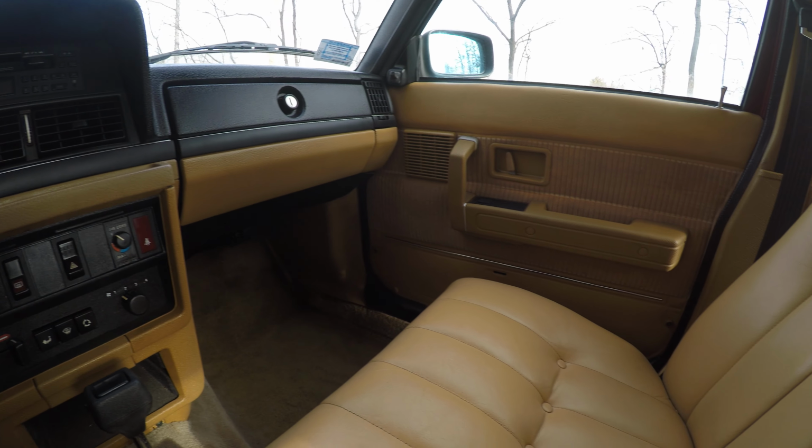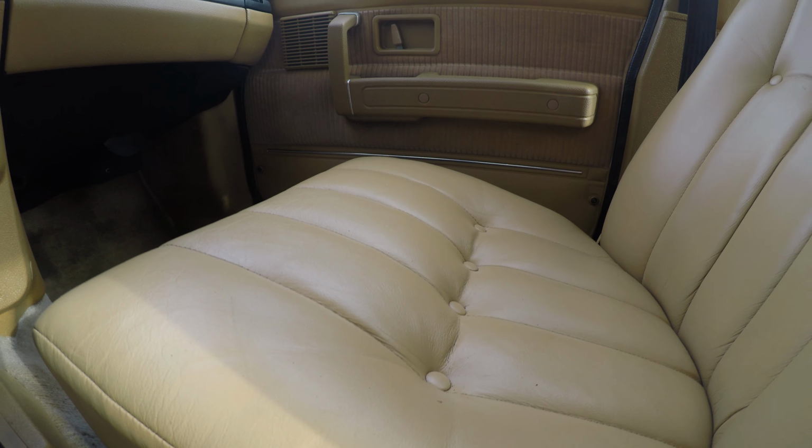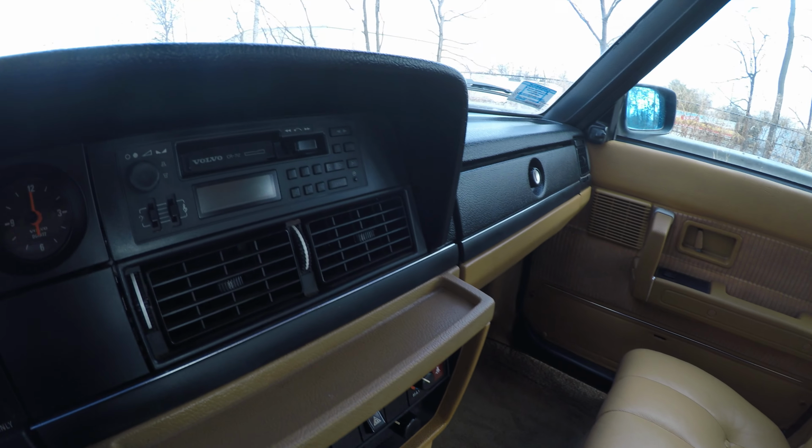This vehicle does have leather seats, real leather, and they look fantastic. Let's turn on the radio.